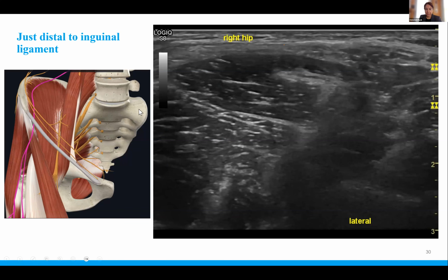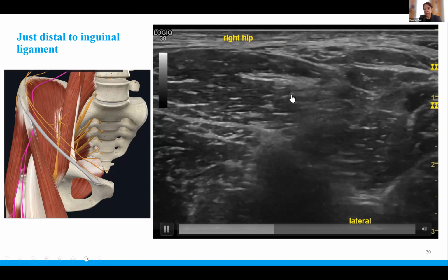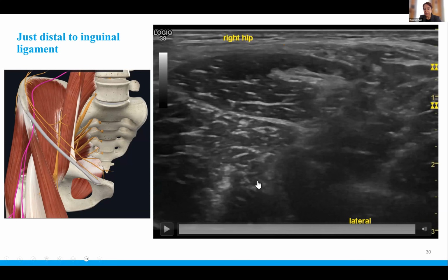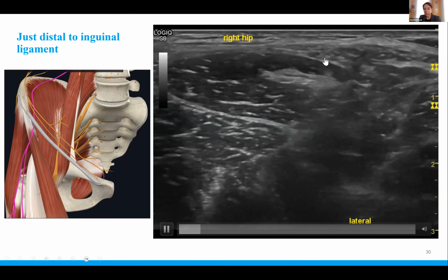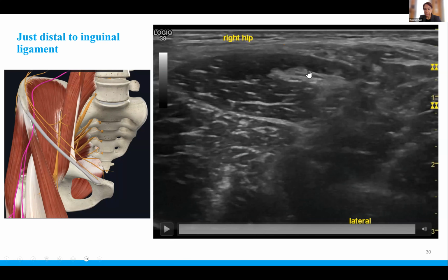Again, we're scanning now just distal to the inguinal ligament. A lot of the compression happens right at the inguinal ligament, but if we're doing any interventions, we're often doing it just below the inguinal ligament. The pink is the lateral femoral cutaneous nerve. Scanning below, we see here we've got sartorius. This is the lateral border of sartorius, and we see this nerve coming in and out right here. And it travels in a fascial triangular pocket.